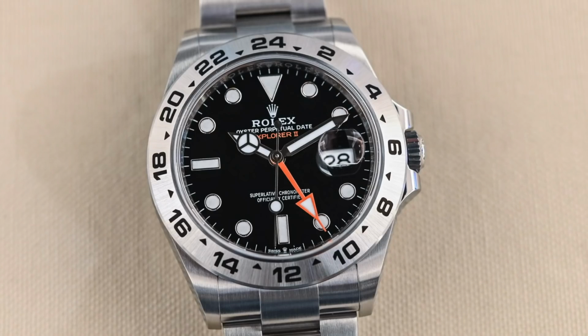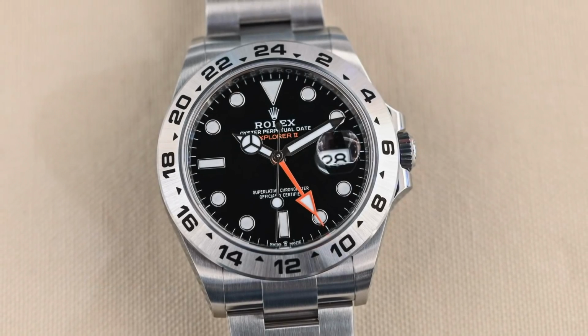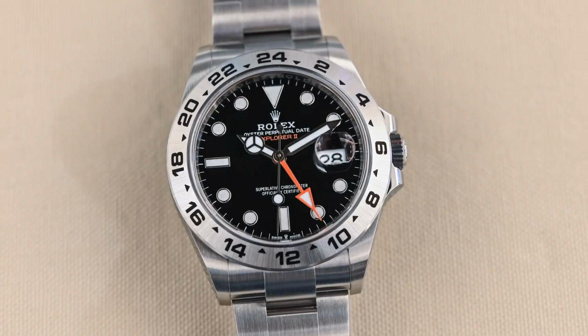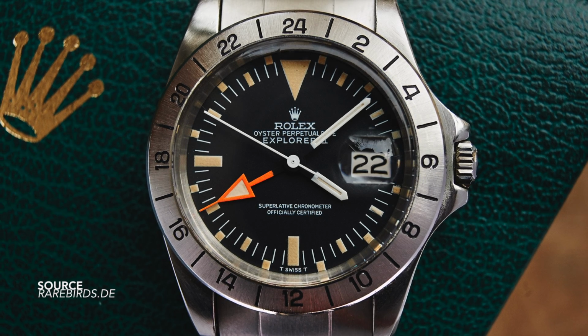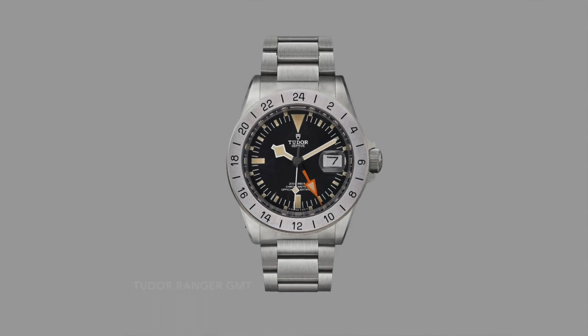Now, why do I think that it is possible this year? Well, over the course of last year, we saw the Explorer and Explorer 2 receive a facelift. Maybe releasing in tandem, we see the same thing happen with Tudor. Tudor will reinterpret and create a watch that pays tribute to the Explorer 2, and realistically, it's not a lot of work to be done. It's a simple exercise, and the result would be excellent.